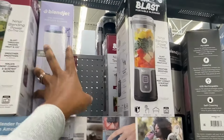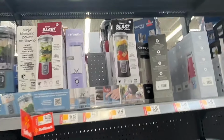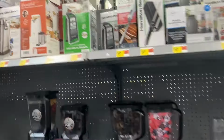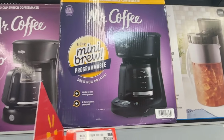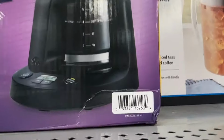We have the BlendJet mixed up in here. But yeah, make sure you look for the Ninja Blast. The coffee 5-cup mini brew is $19.98, and this is also a rollback.